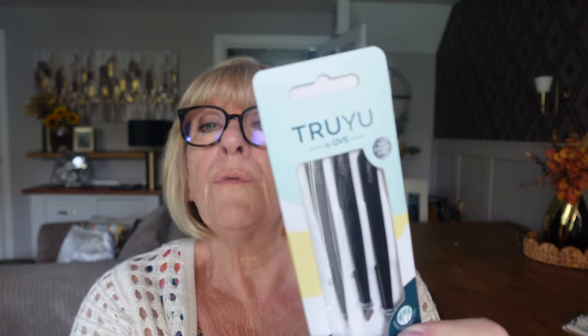The other thing I picked up in Sainsbury's, I said picked up, didn't I? The other thing I purchased in Sainsbury's was these, a 3-pack of tweezers. Now, I don't know if everyone's the same, you probably are, but I can't just use any pair of tweezers. I have a particular pair that are really good and really capture your hair. I mean, most of it's for around my face, to be honest.